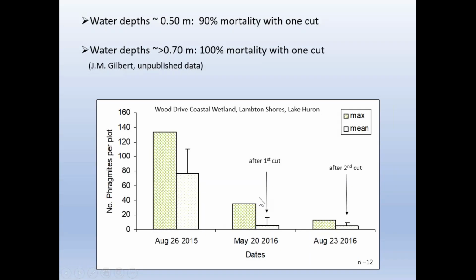And I think what happened was the ice froze around the stalks. And then with the wave action, it kind of sheared the stalks off. And then they all laid down. And the water was too deep for new shoots to come up. So Mother Nature is helping us in some of these areas, which is absolutely fantastic. But in a lot of the areas, we need to actually go in and do work as well.